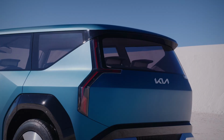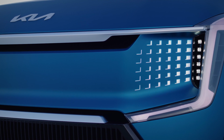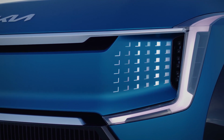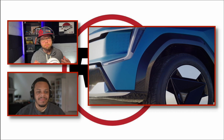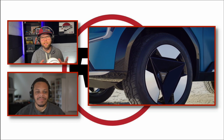The EV9 looks good. It's a great looking concept. I like the big boxiness of it, but it doesn't really click for me like the EV6 does. Something about the 7 feels classier. This feels very much in line with what Kia has been doing, which is these really big, bold statement kind of vehicles with the EV6, and not even other electric vehicles, but like the new Sportage is like, wow, that's something, you know, kind of thing.